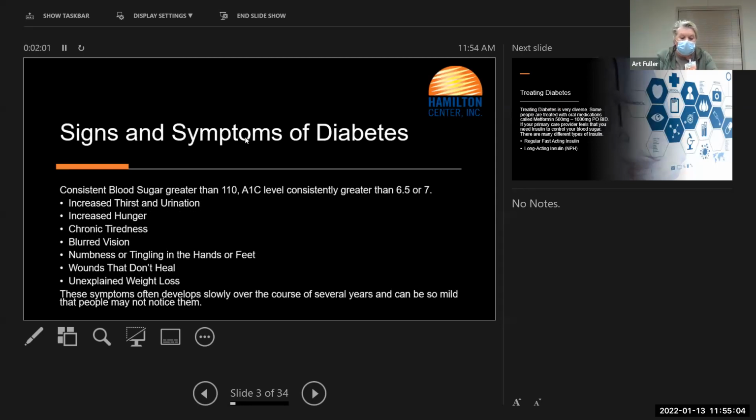Signs and symptoms of diabetes. Consistent blood sugar greater than 110, an A1C level consistently greater than 6.5 or 7, increased thirst and urination, increased hunger, chronic tiredness, blurred vision, numbness or tingling in the hands or feet, wounds that don't heal, unexplained weight loss. These symptoms often develop slowly over the course of several years. It can be so mild that people may not even notice them.